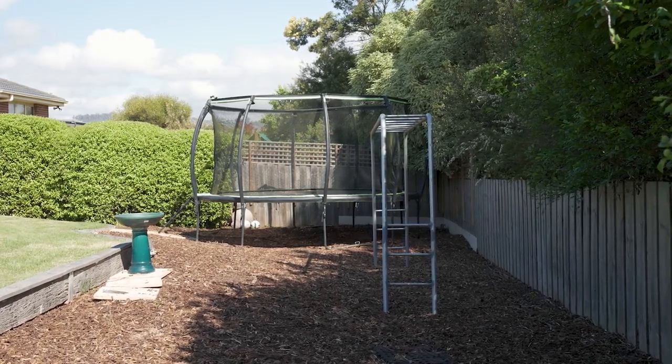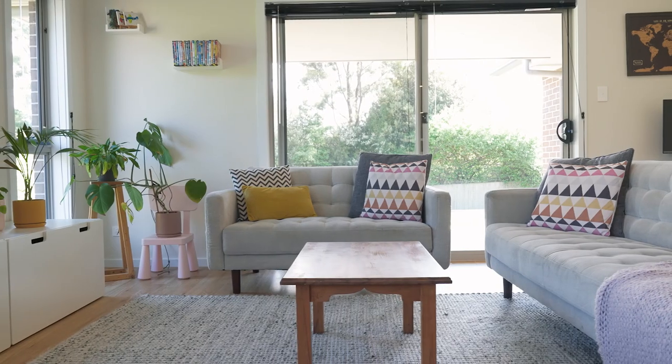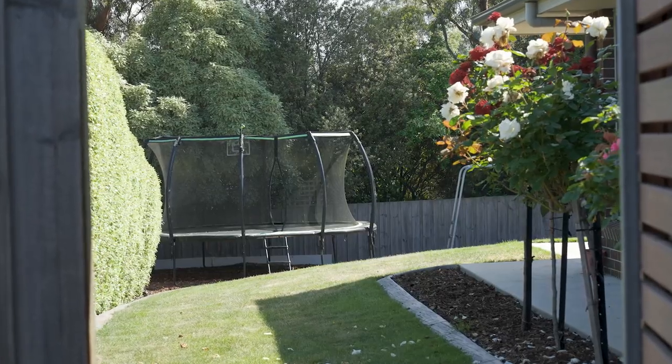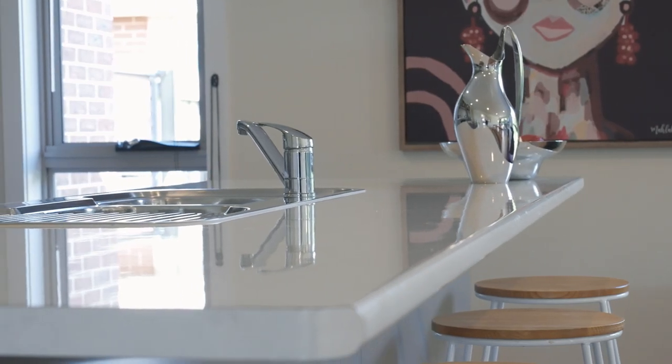Open plan lounge and dining greet upon entry and draw your attention through to the sliding doors and the undercover alfresco, which is fully fenced with a beautiful established backyard. The kitchen is spacious and enjoys a beautiful outlook, whilst you'll appreciate the large breakfast bar and dishwasher.